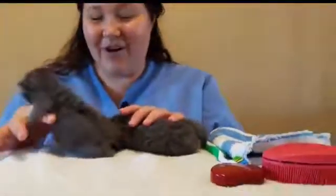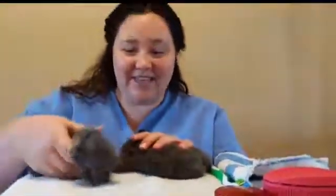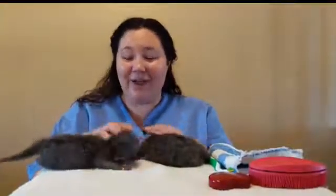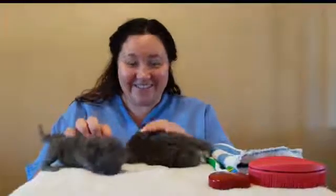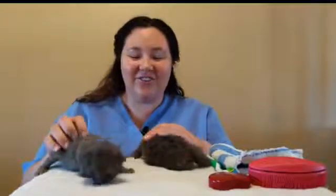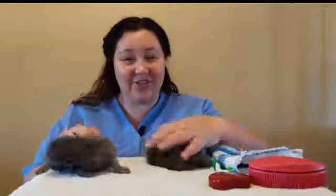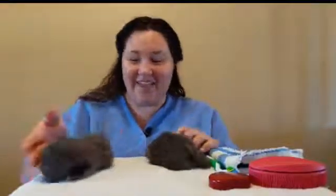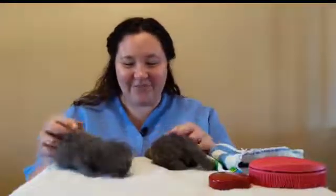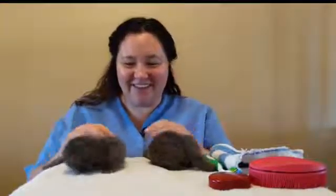But now that they are 2 weeks, instead of eating every 2 to 3 hours, we're starting to transition them to eating every 3 to 4 hours, thank goodness, because they're starting to interact with each other a little bit. They notice each other, they reach for each other. They're very cute in that way.